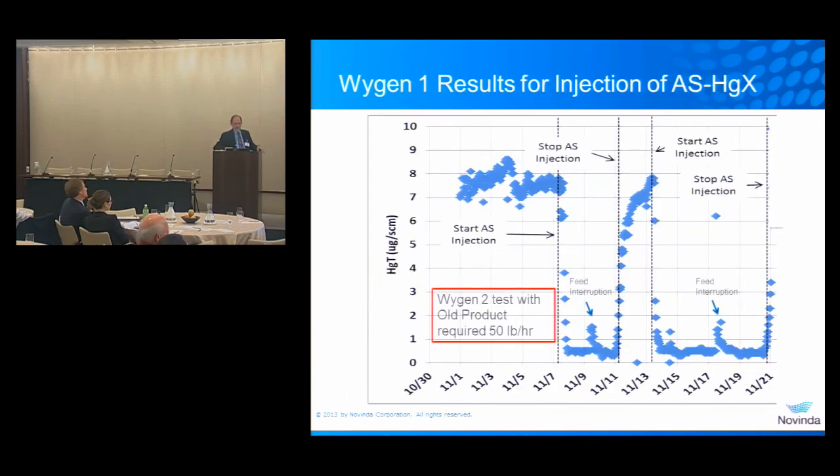Reagent 1 is another unit, very similar to Reagent 2. Again, SCR, SDA, pulse jet baghouse. Now, in this case, we're running our second generation material. And as you can see, typical uncontrolled mercury emissions at this plant are between about 7 and 8 pounds per trillion BTU. Once we start injection of the amended silicates, it drops well below the MATS level, and we're able to maintain that. You can see that, again, we had some feed issues because of the low injection rates we were dealing with here. With our first generation product, we needed about 50 pounds an hour to control below MATS, and you can see we were injecting, in this case, at 30 pounds an hour, and we were able to maintain mercury at the stack well below that MATS requirement.